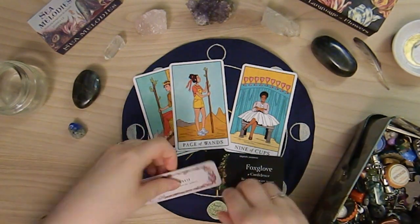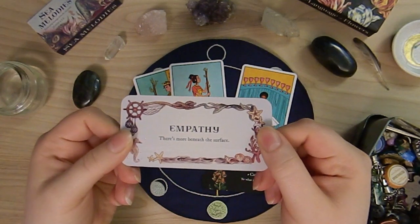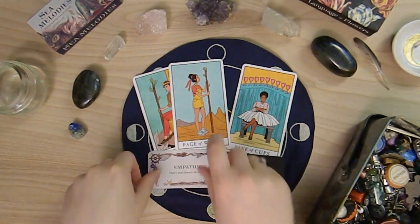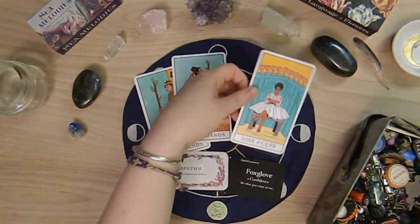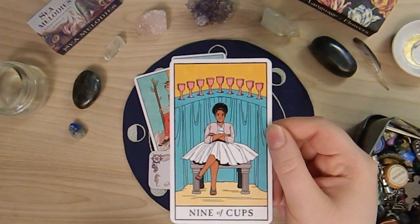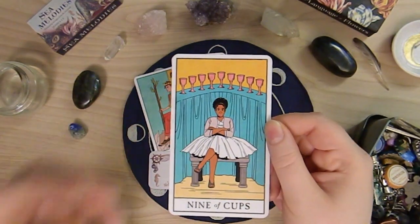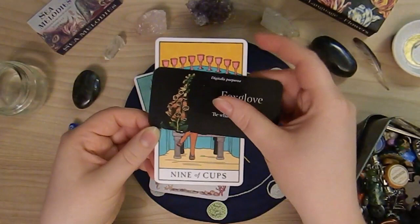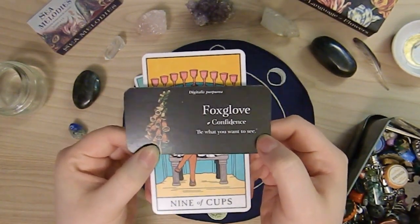So we also have empathy here. And it says, there's more beneath the surface. So, as you know, all of us, even though there is this, okay, I'm seeing some more here. So the Nine of Cups, she's all about confidence. She has this sense of knowing exactly who they are, they know exactly what they want, they know exactly where to go. There's this huge sense of confidence, just like this Foxglove card showcases. Be what you want to see.